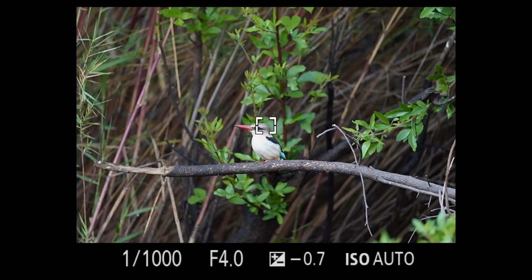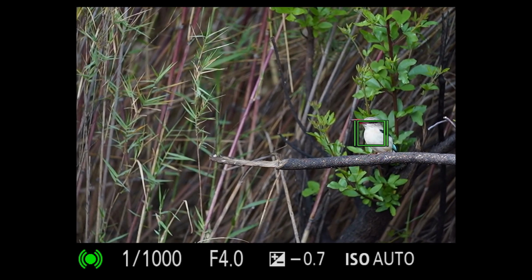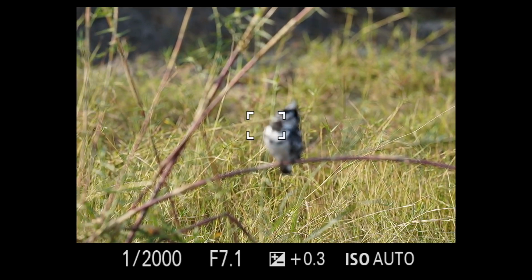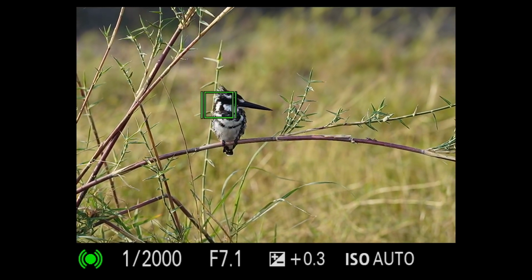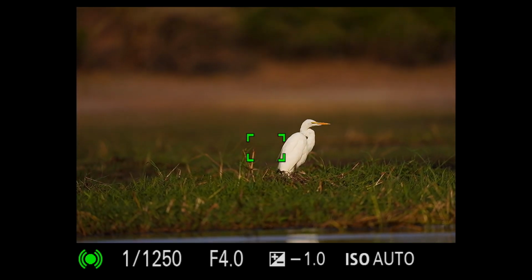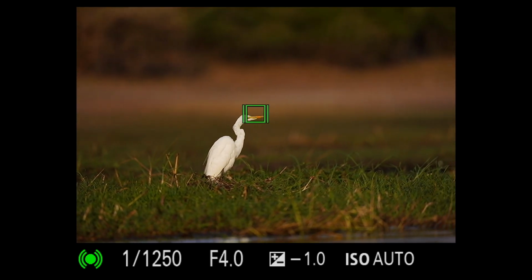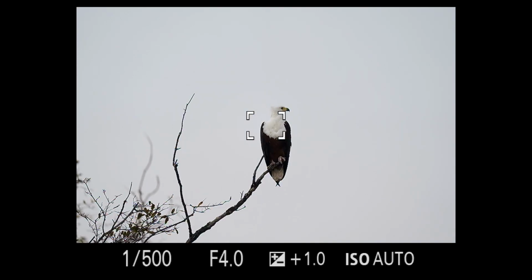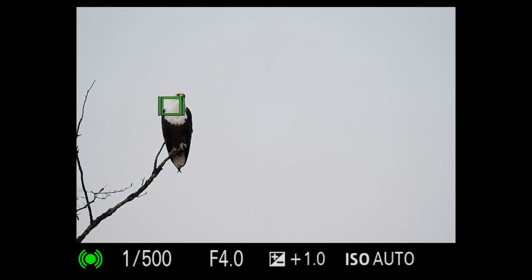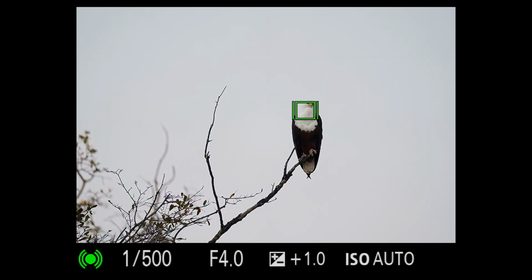Let's see how it did on birds and mammals, small to large. It took a few tries to catch a small bird, but it held on well with this kingfisher. It tracked this pied kingfisher well, considering that the reed it was on was blowing around in the wind. On medium-sized birds like this egret, it locked on well to the head as a recognizable shape. It did like catching onto the contrast on the fish eagle's shoulder and needed slightly more accurate placement, so in this case I would not use zone area, for example.